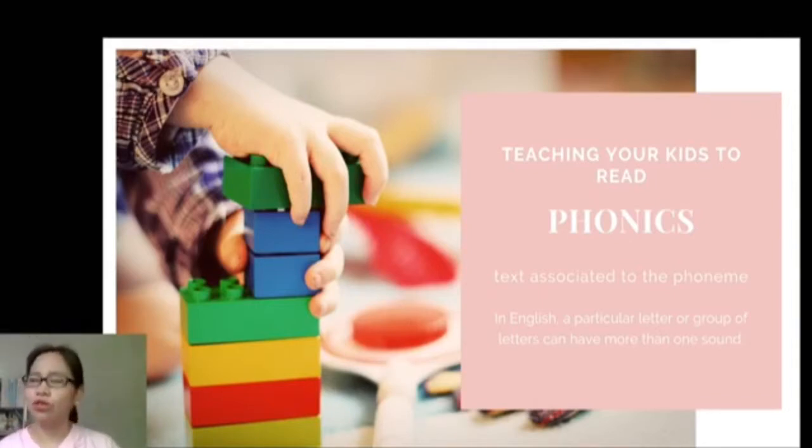And then eventually, through the years, I read some articles, especially sa Montessori, they said that it's better talaga to teach the kids the sounds of the letters first before yung names. So yun ngayon ang ginagawa ko dun sa 2 toddlers namin.